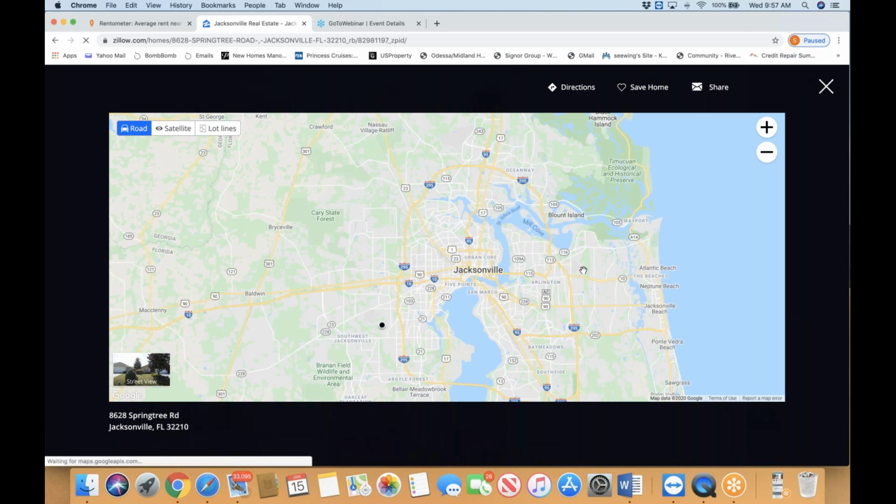One of the key economic drivers, as you know, is the military presence, and the Jacksonville area is no different. Right here, Mayport Naval Base is very, very large. There are thousands and thousands of sailors stationed here, and it is one of the largest naval bases in the southeast portion of the U.S. And there are a number of destroyers and cruisers home ported in this area.